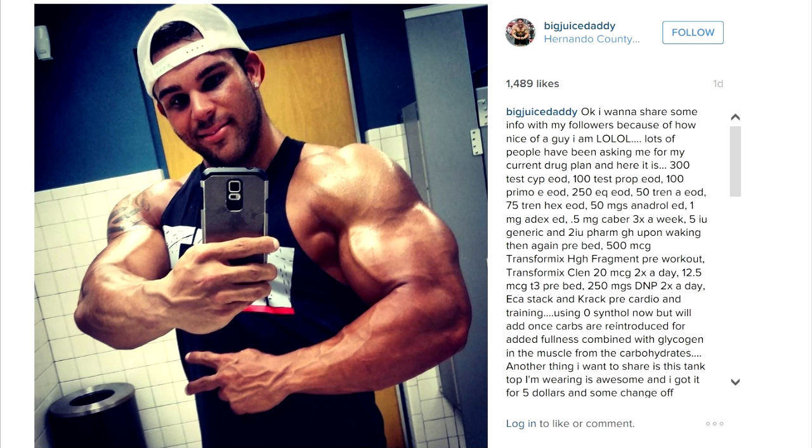A lot of it doesn't make sense. He mixes up in his mind too much of how he wants to keep blood levels stable versus spiking them because of the way he's doing the different esters mixed. Not a lot of sense to that, other than he just has a bunch of stuff laying around and he just wants to use it all up.